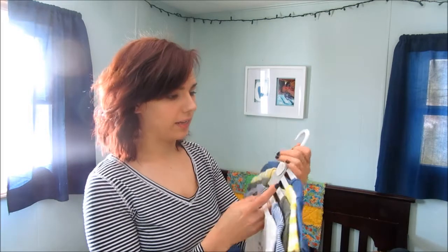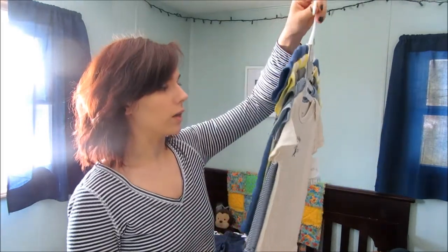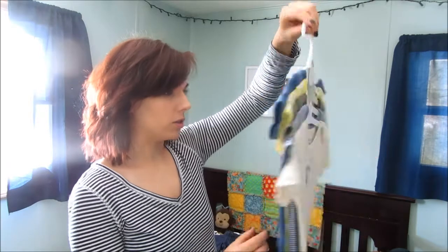Now another good buy is I got 5 onesies for only like $11 or $10.